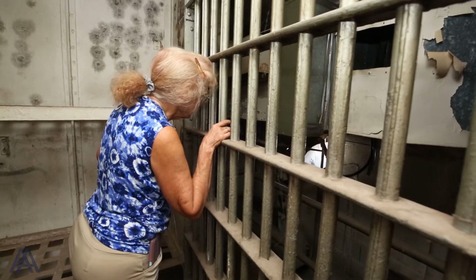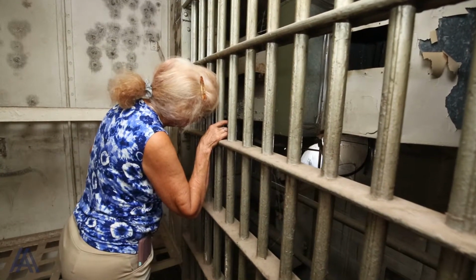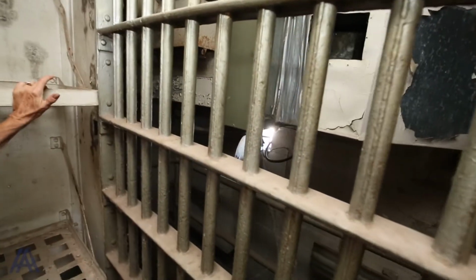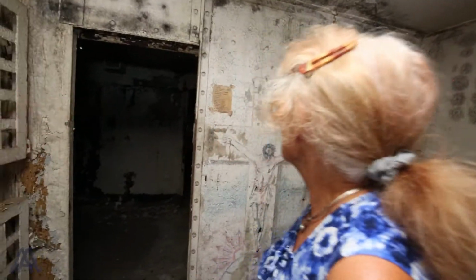That looks like part of the heater air conditioning unit that pieces have come off, because it looks like it was actually used to the outside. Yeah, you can see the big unit here. Oh, what's that piece of paper here on the wall? See this? Oh no.